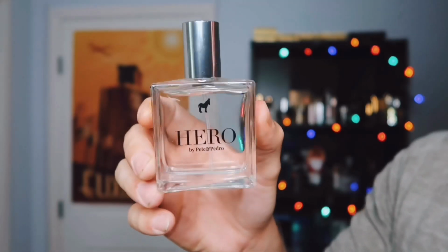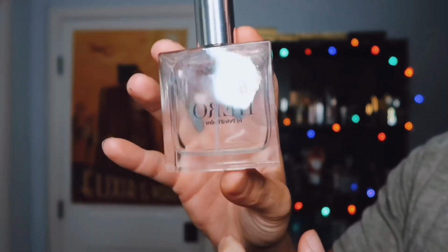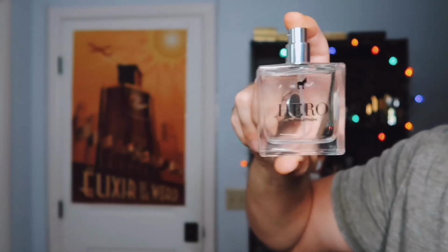And here we have the bottle here. You have your mule, you have your Hero here, Pedro down here, all the way around, nothing on the back here. It's a very standard looking bottle here with a nice silver cap. And just so you guys can see the distribution on this thing, it is decent.